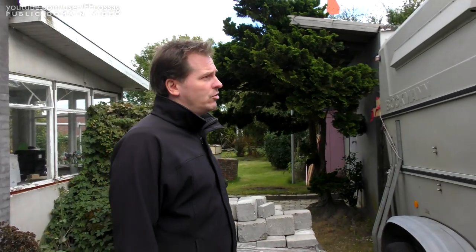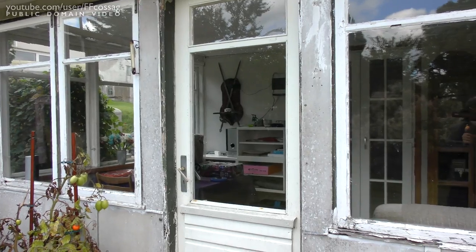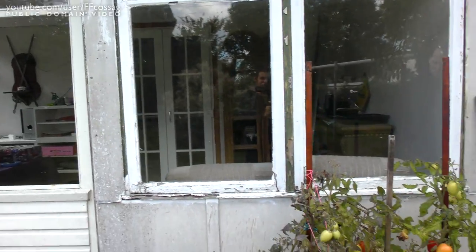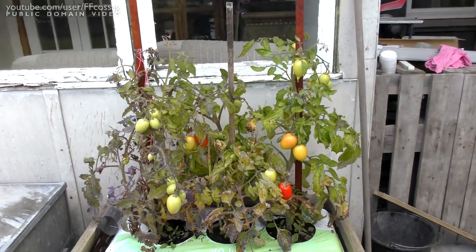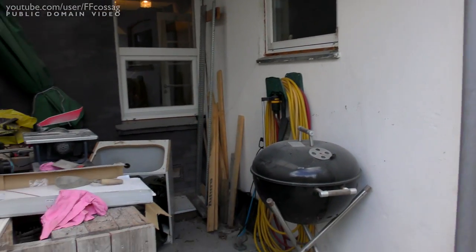Yeah, there's a horse trailer in the driveway. Don't ask. These are my tomato plants that I need to do an upgrade on, but well, they are dying as well. Over well, that's here, not why we're here, is it? No. This is my outside workshop where I do rough stuff.